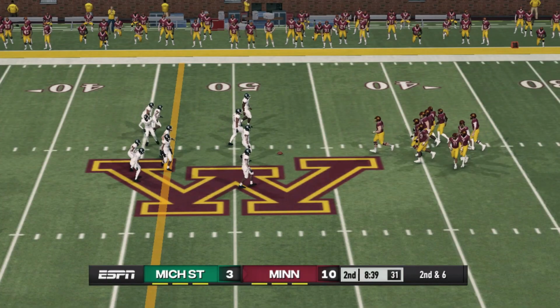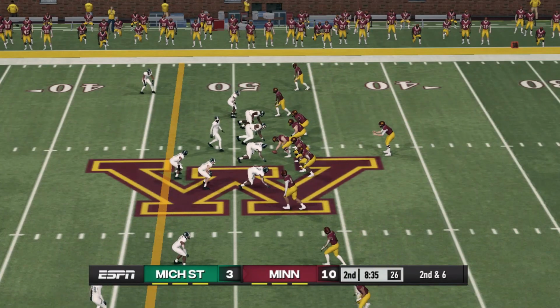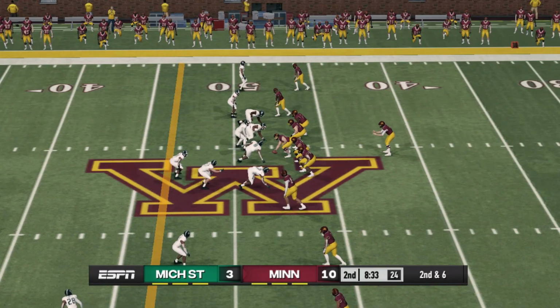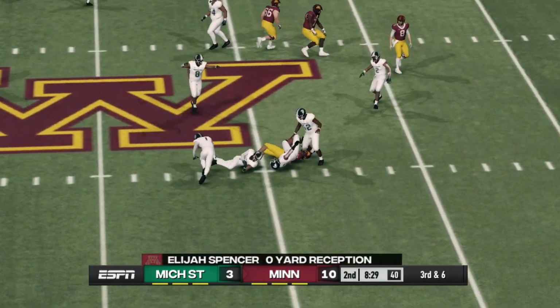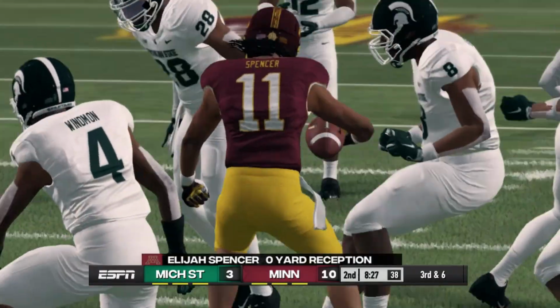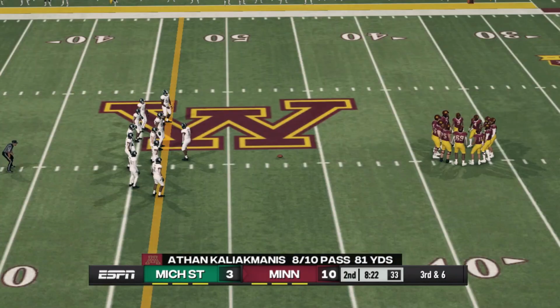From their own 48-yard line, second down. In the shotgun and five wideouts. Catches it and he's immediately tackled behind the line. That'll be a loss of one. Pretty good stand there. They weren't fooled at all by the offensive play call.